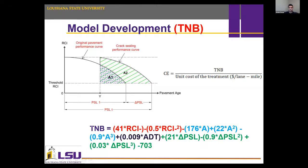You will determine the treatment net benefits knowing the random cracking index before the treatment, before applying the crack sealing, which you can easily get from the PMS database. A is the pavement age, which is the age of the original pavement, and you can get this from the historical records. This is the ADT, which is the traffic level, which you can also easily get from the PMS. And this is delta PSL, which is the extension in the pavement service life after applying crack sealing.